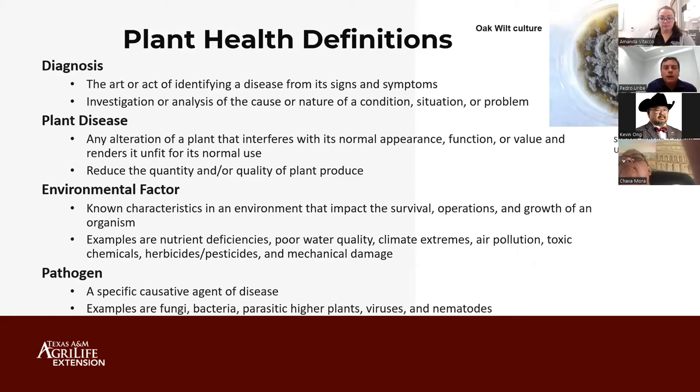And what causes plant diseases? Pathogens cause plant disease: fungi, bacteria, parasitic higher plants, viruses, nematodes. Or it could also be caused by environmental factors that affect the survival and growth of the plant: nutrient deficiencies, water quality, climate extremes, air pollution, toxic chemicals, herbicides, pesticides, mechanical damage. So how do we differentiate between these?